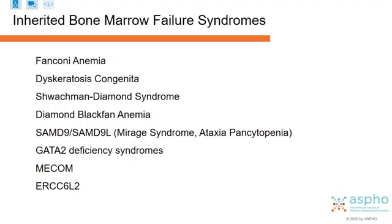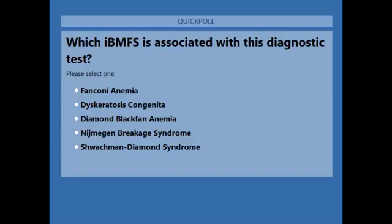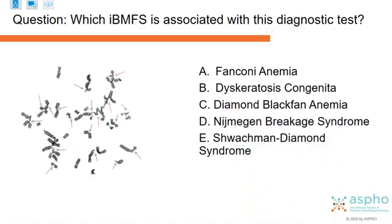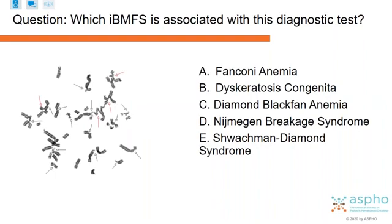Now I'd like to move on to the second part of the talk, in which we'll be getting into more details of each of the inherited bone marrow failure syndromes listed here. So for our next poll, which bone marrow failure syndrome is associated with this particular diagnostic test? Great. So as most of you had voted here, we will be discussing Fanconi anemia.